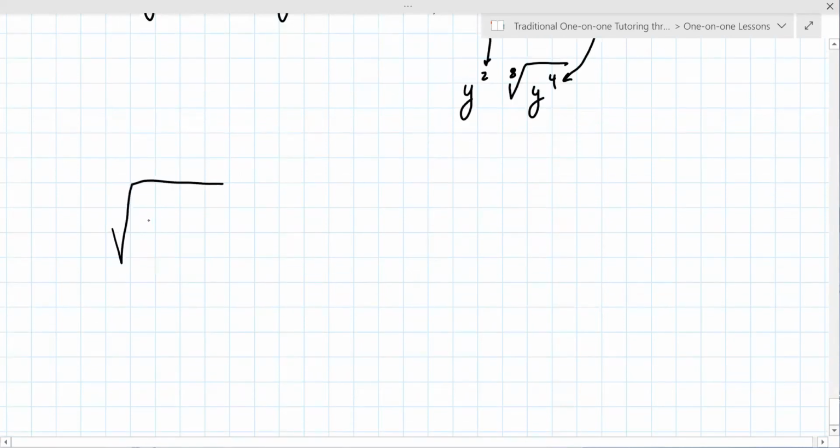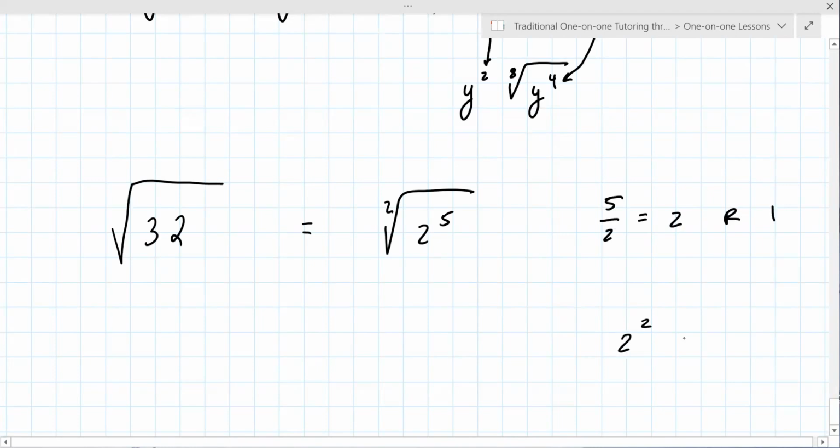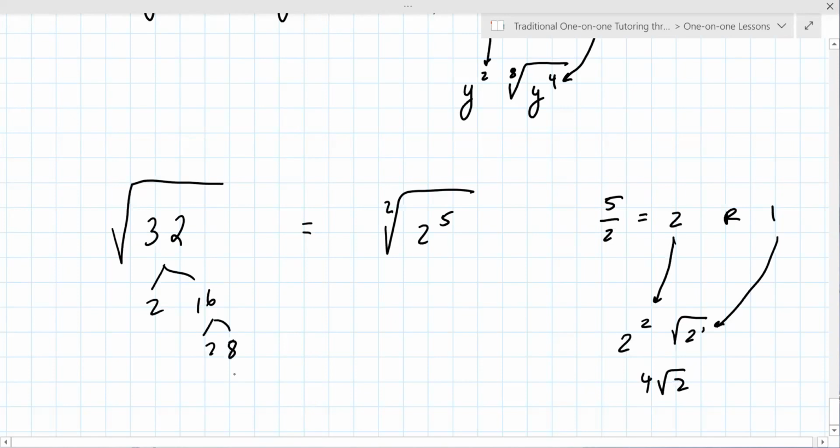So let's say I wanted the square root of 32. 32 is really 2 to the fifth. And there's really a 2 there. Do you agree with that when it's a square root? So this is 5 divided by 2. 5 divided by 2 is 2 with a remainder of 1. So it's 2 squared, square root of 2 to the 1, which is 4 root 2, which is exactly what you would have gotten with this approach over here on the left. Okay. Because you would have pulled out a 2 twice, and had 1, 2 left over inside. So the shortcut here is you take whatever this is and you divide it by that. You figure out how many times it goes in and whatever is left over.